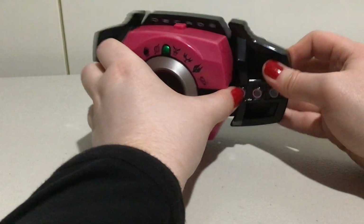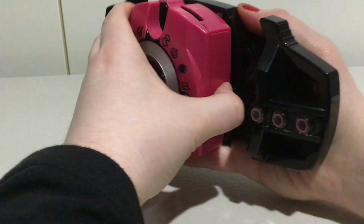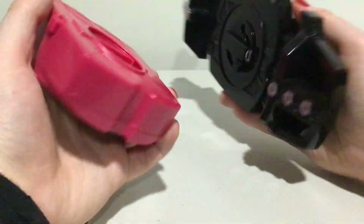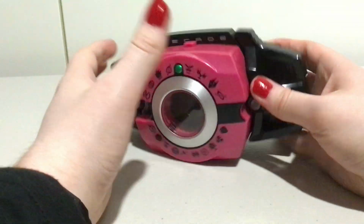And if you're curious about batteries... Oh, this is always a pain in the butt to get off. There we go. 2 AAAs. So it's super easy to get back on.